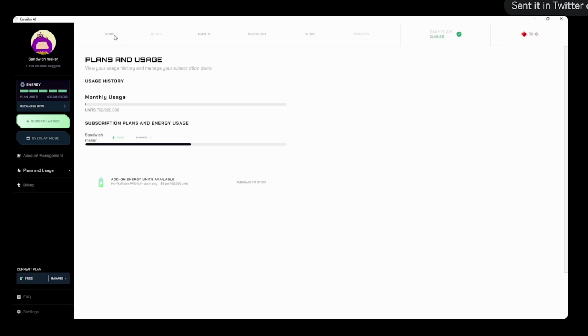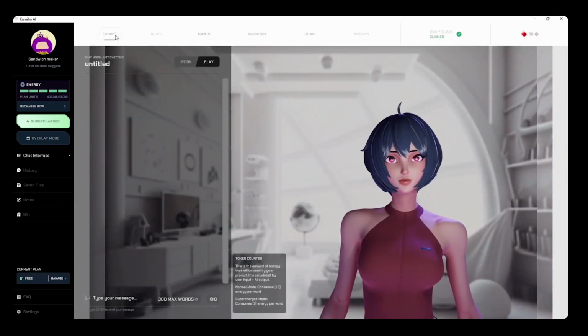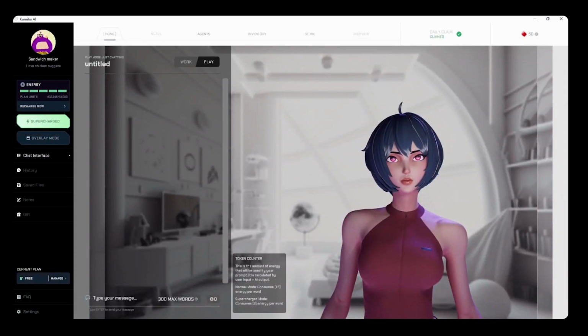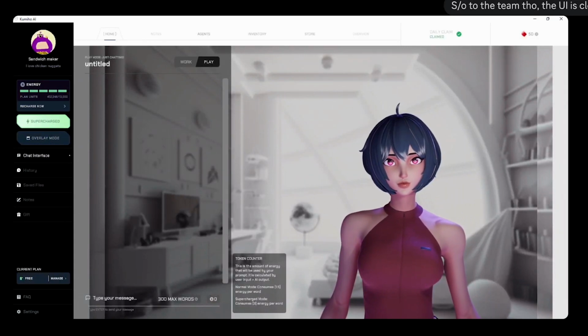Now we want this Townhall to be like a discussion where you can ask questions and everything here. Bitsu is saying, why are the batteries so expensive? Yeah, so don't worry, they're not finalized values.